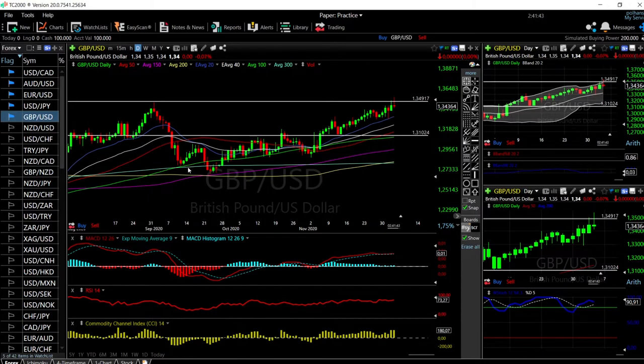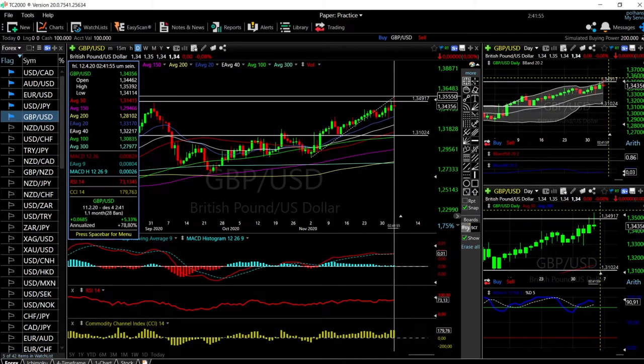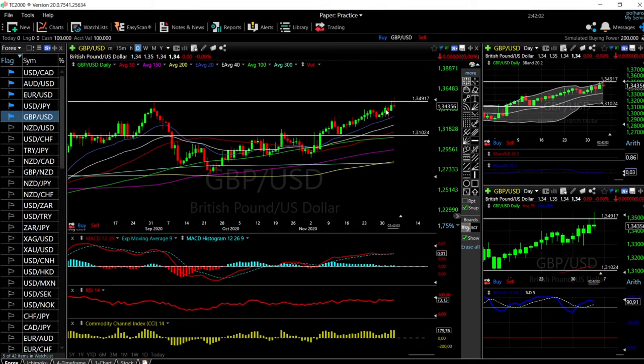So let's start by looking at the Great British Pound and the US dollar. And as you can see, we have been rallying for quite some time. Basically, in the beginning of November, we bottomed in this market and we rallied all the way up towards 1355. That is roughly 5.33%. That is a massive rally for only nearly a month, and nearly 5 weeks, I should say. But we have found major support here.